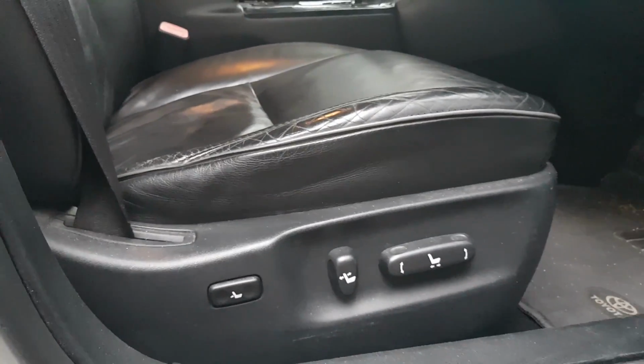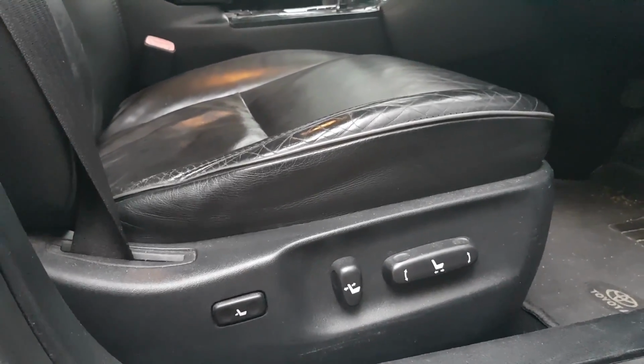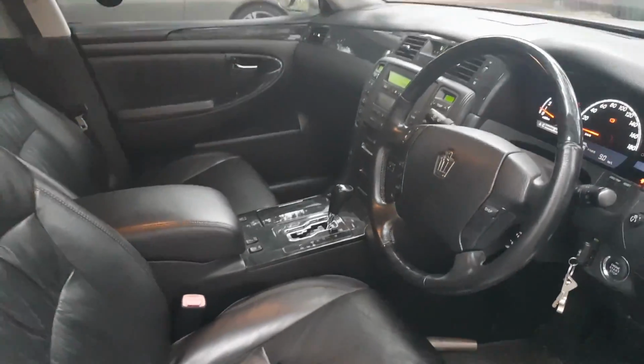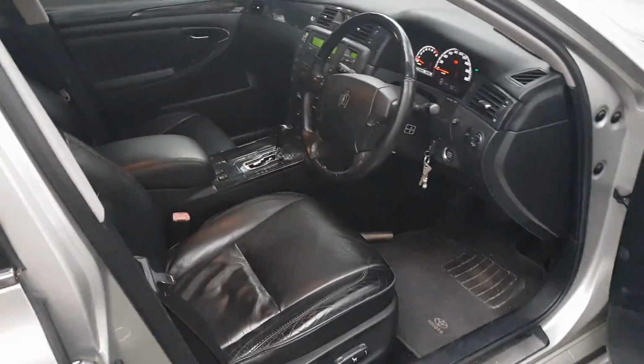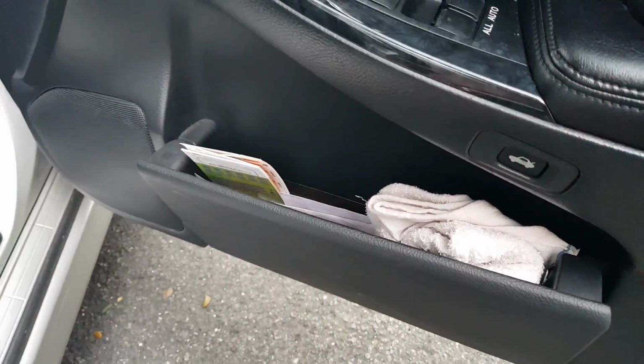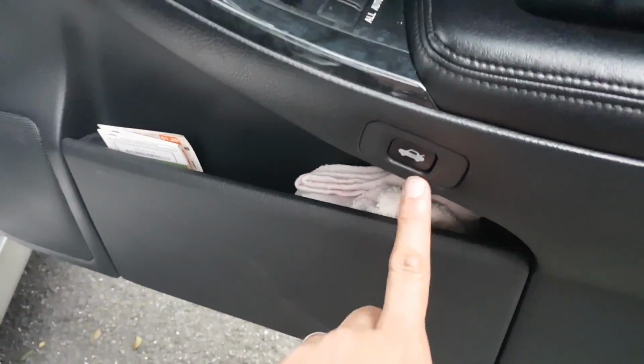We bought this car used to replace our 2004 Camry, because that 2004 Camry, even though the car still works, everything starts falling apart. This one, perfect. All right, look at the door pockets. This shows this is a flagship Toyota back then. Okay, and then the boot release is here.